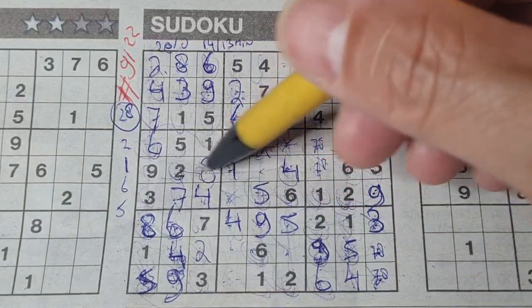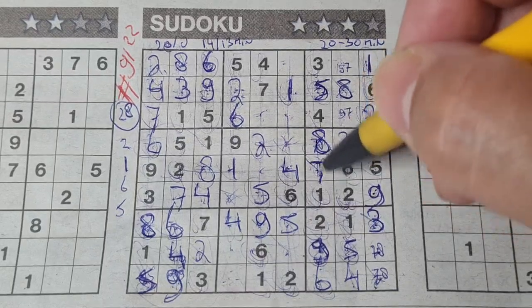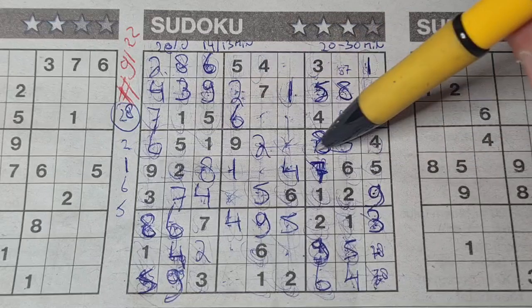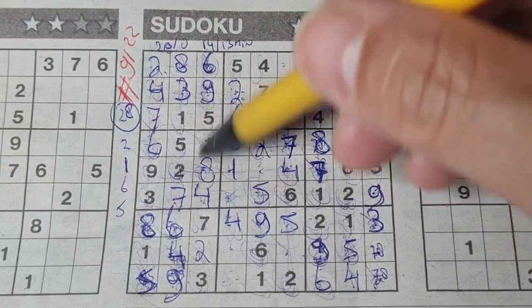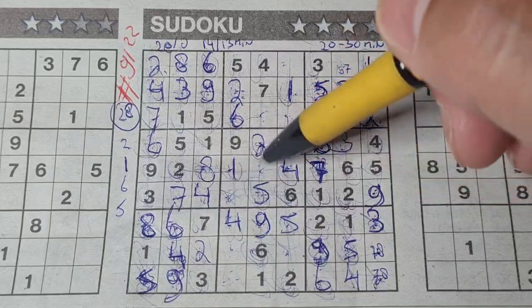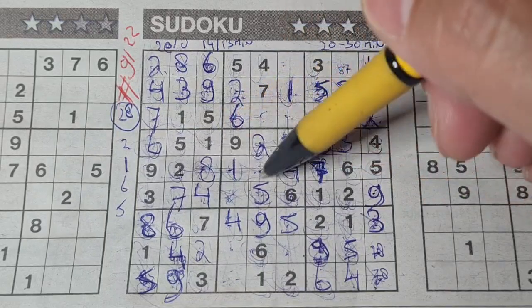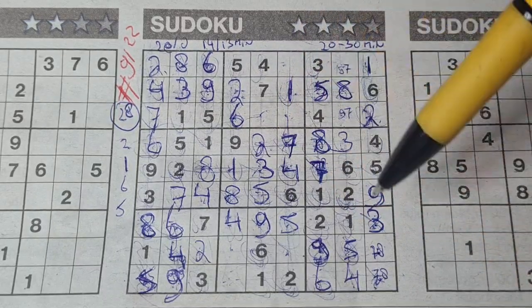7 and 8, we have 8 in this middle row, no 8 there. 8 should be here, and the 7 goes there. So we have a 7 in this row, 7 in the middle row, so the row above, the only place left with the 7 should be there. Two numbers left now in this big square for numbers 1, the 2, 3 is missing. The 4, the 5, the 6, the 7, 8 is missing. 3 and 8, 3 and 8. We have 8 in the middle row, no 8 there. 8 should be here, and the 3 goes there.